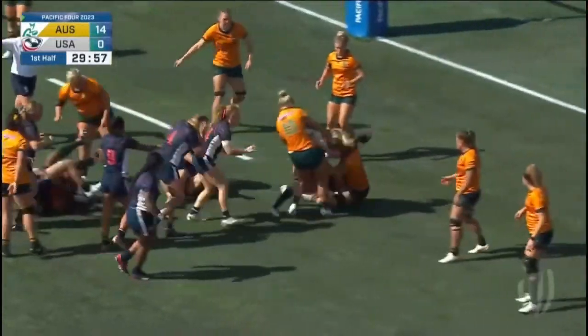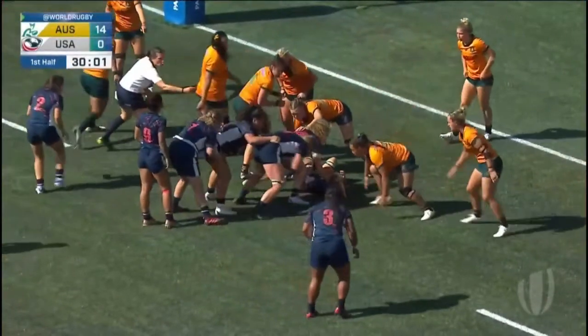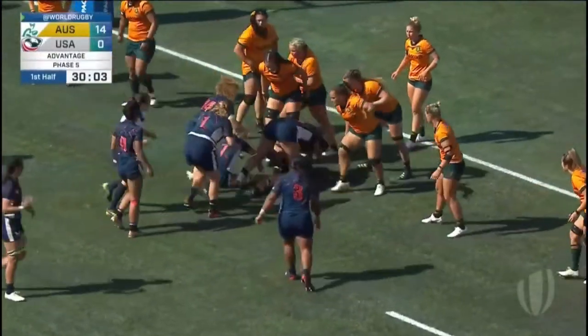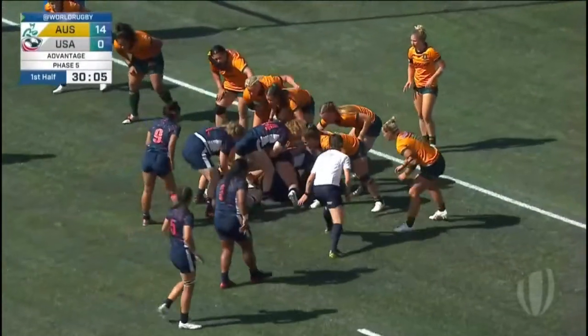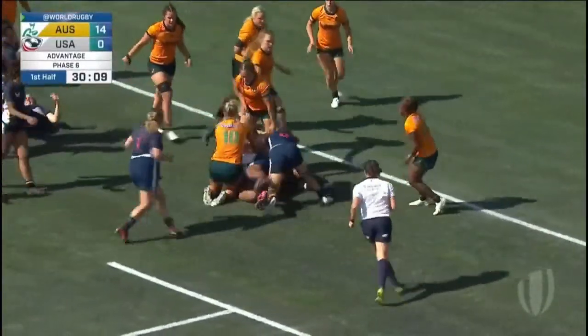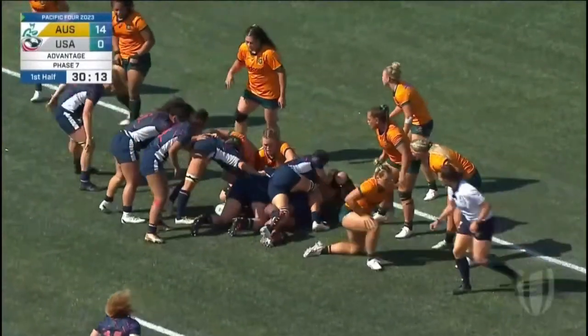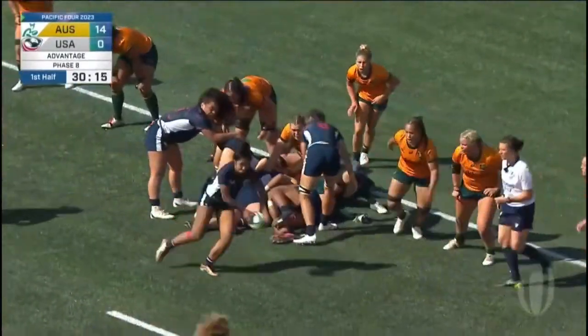Advantage. Counter ruck comes in from the U.S., but it's in the side. Advantage to the U.S. Back up, they can risk their hand. 4 meters to go. You have advantage, USA. Step back. Good pick with her hands on it. Katie Benson, she ships it wide. A little bit of support from Taufu. 2 meters out now.